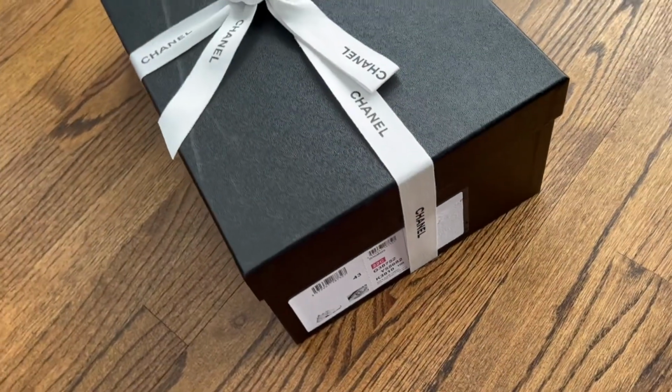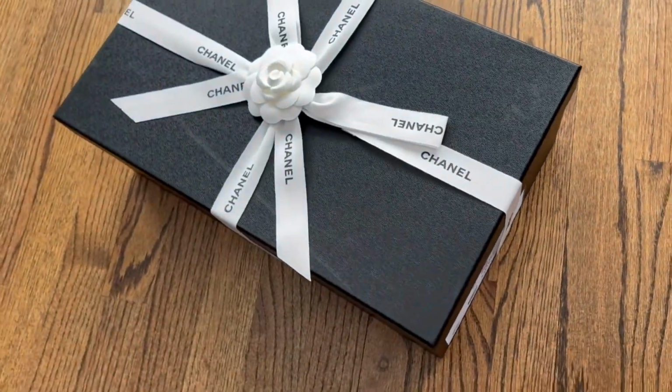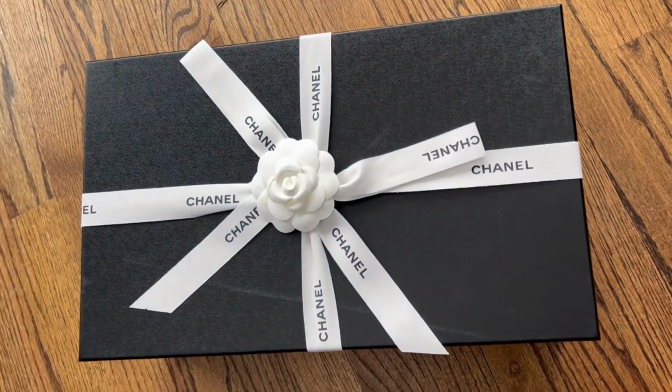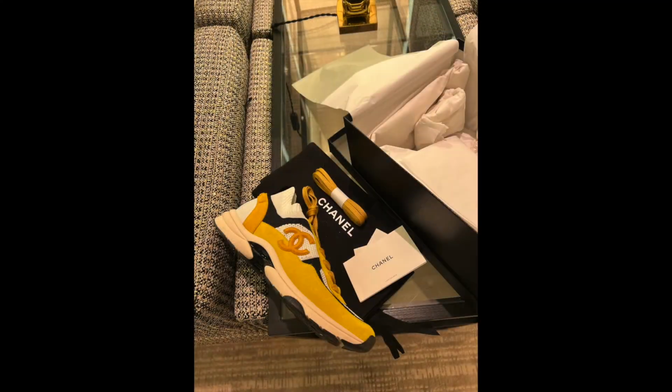So today I'm doing a shoe unboxing. These guys are from Chanel. I'm always impressed by the way that they package everything so nicely. So these are the sneakers.